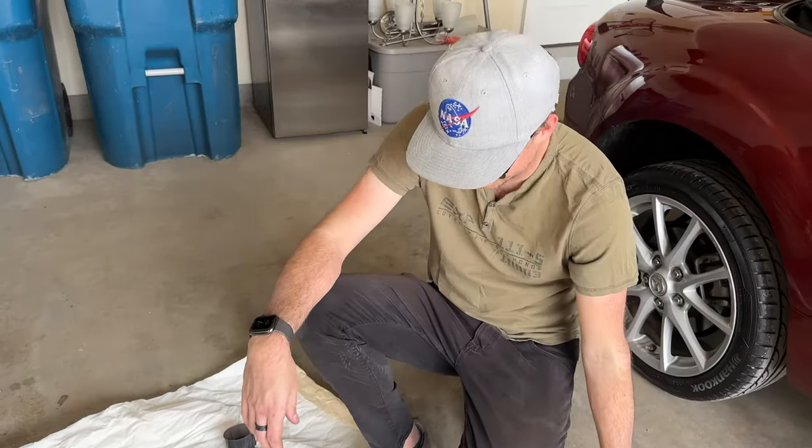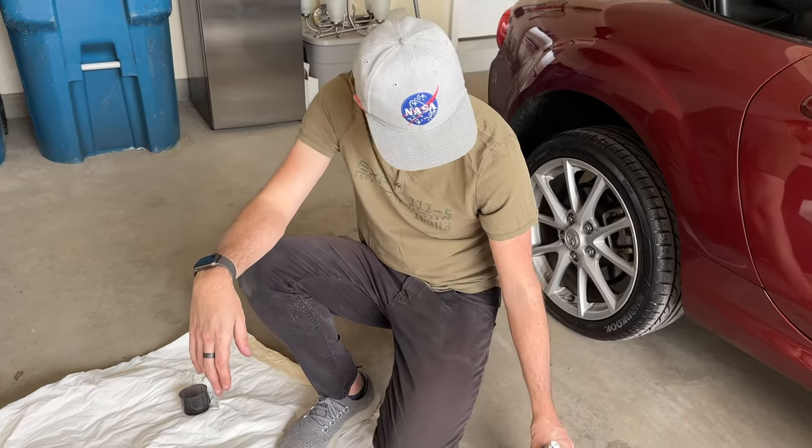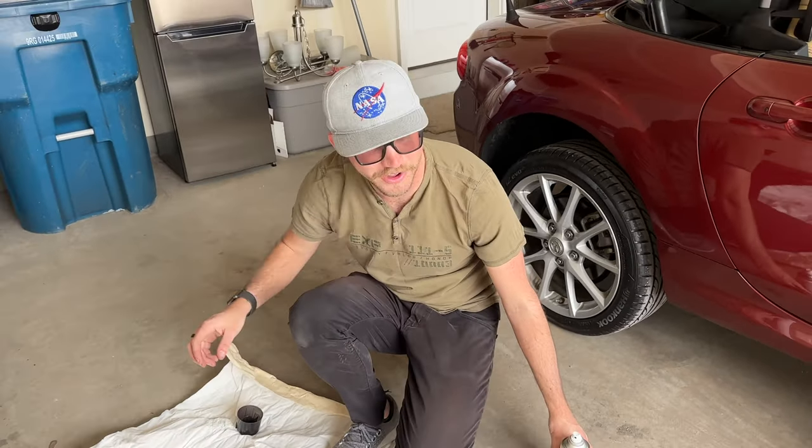Pretty, but we'll see how. Give it that 2 minute dry time in the safe, well ventilated area. Yeah, always safe. OSHA approved.